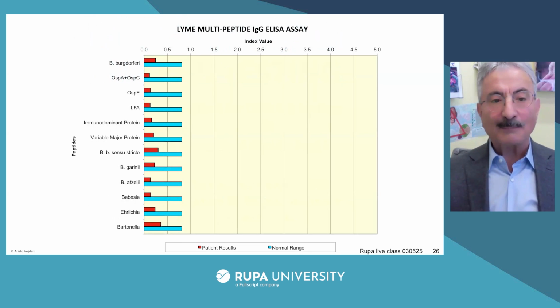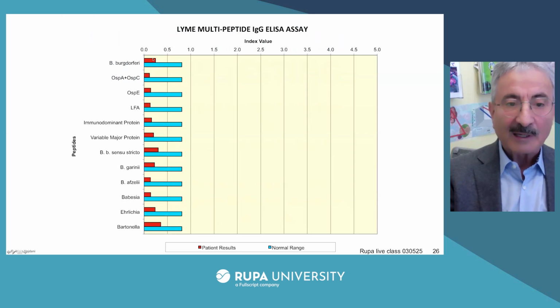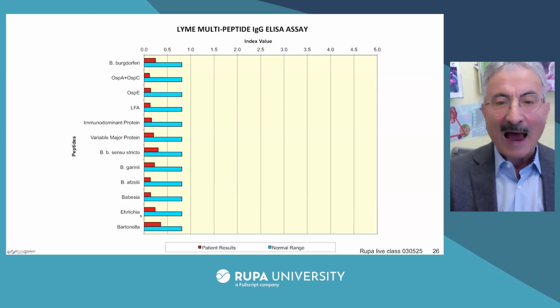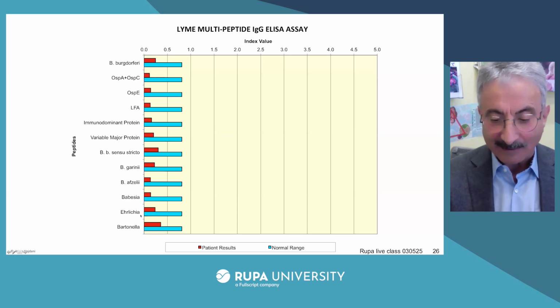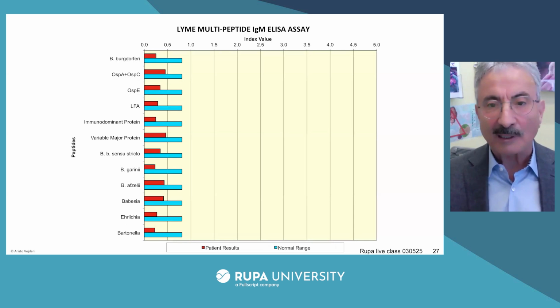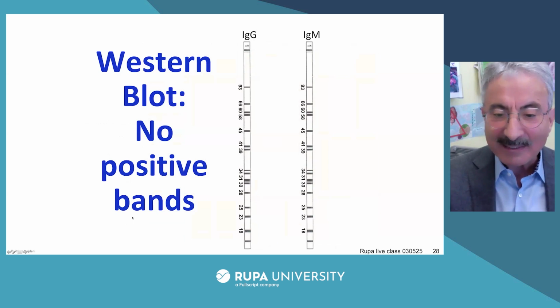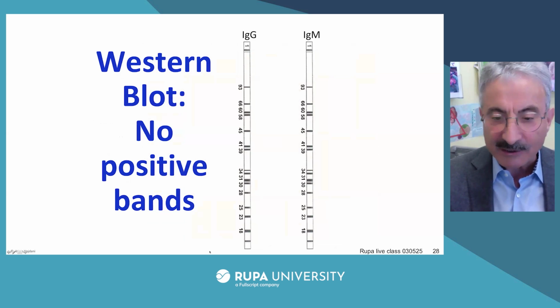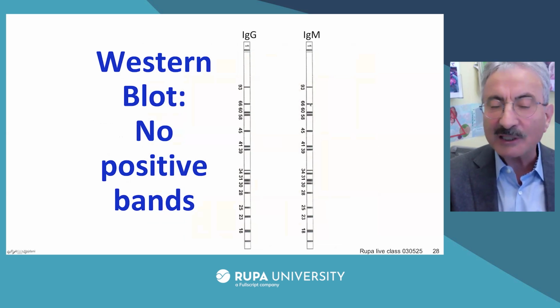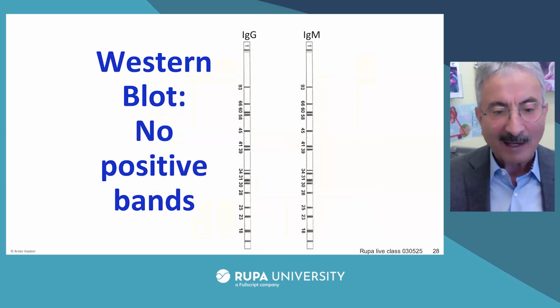So when we did the multipeptide ELISA, again, this is the highest level of reference ranges, and look at the level of antibodies of these patients against all the antigens we test. Absolutely, absolutely negative. That's for IgG. For IgM, the same thing. Absolutely, absolutely negative. So Western blot, everything is clear. 0 bands for IgG, 0 bands for IgM. So there is no doubt that this patient does not have Lyme disease.